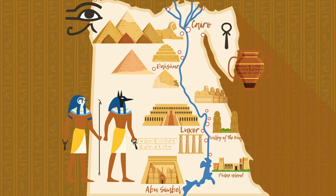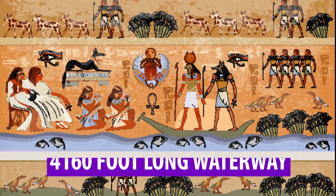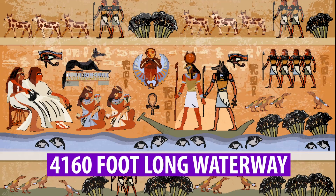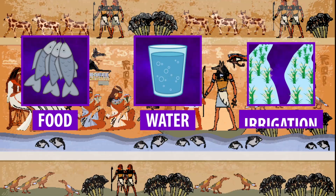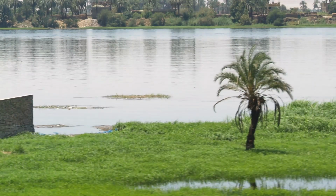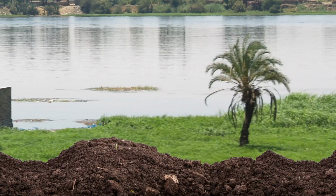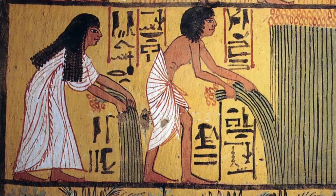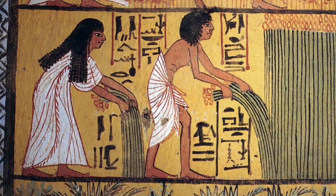The existence of ancient Egypt centered around the Nile River. This 4,160-foot-long waterway offered food, drinking water, and irrigation for crops. In addition, its flooding season deposited good farming soil onto the Nile banks. This fertile land became the basis for Egypt's agricultural economy.